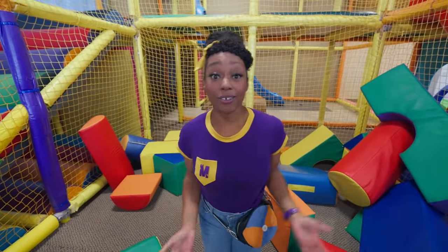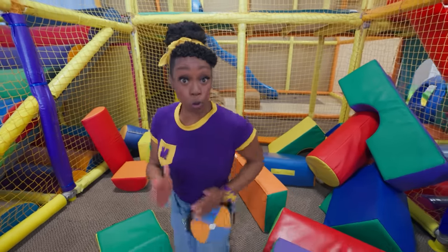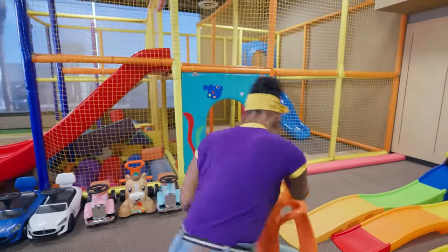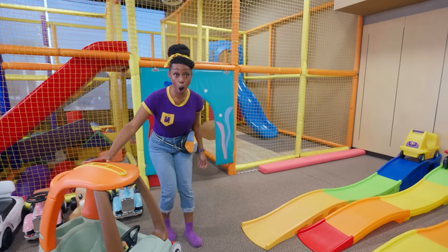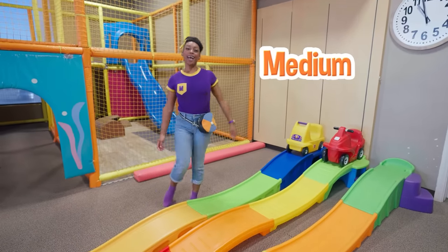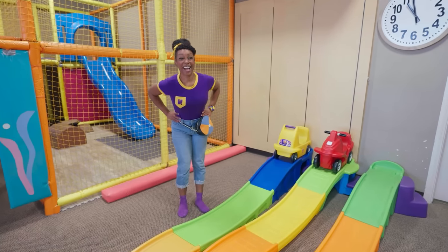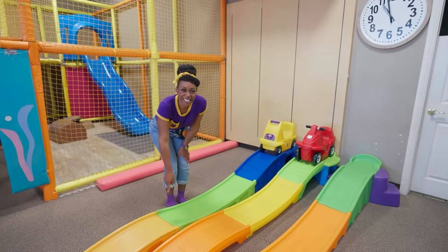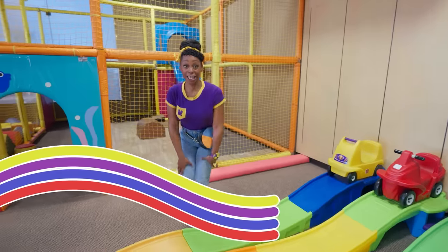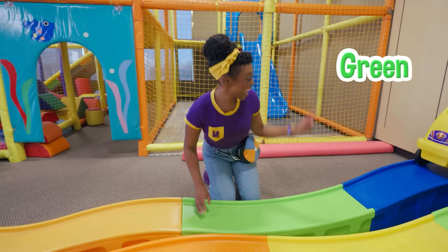Now that we knocked our bridge over, we have to find some more places to drive our train. Are you ready? Set, go! Vroom, vroom, vroom, vroom, skirt, skirt. Whoa! Look at these tracks. They're medium-sized tracks. That means they're not too big and they're not too small. They're just in the middle. Let's count how many tracks there are. One, two, three. And they're all so colorful. Look at the colors on this one. We have orange, green, and blue.